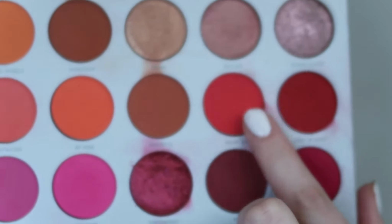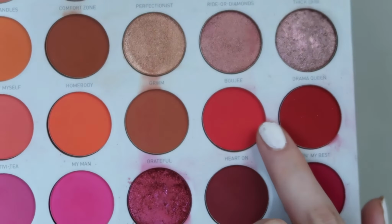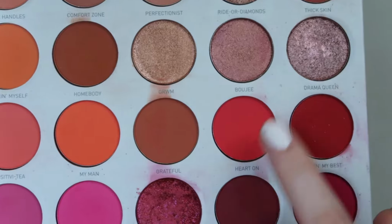Next, I'm going to take the red shade right next to it, which is called Heart On. So this one right here.